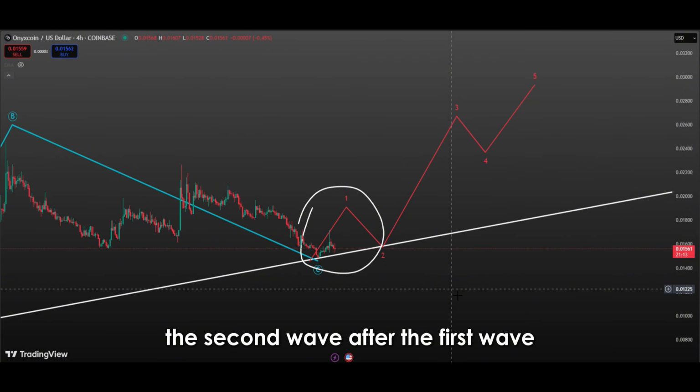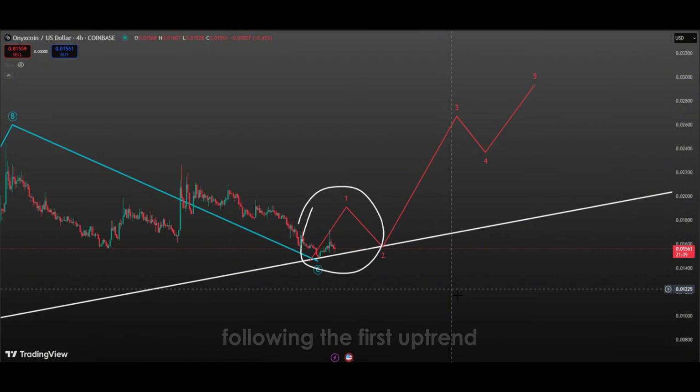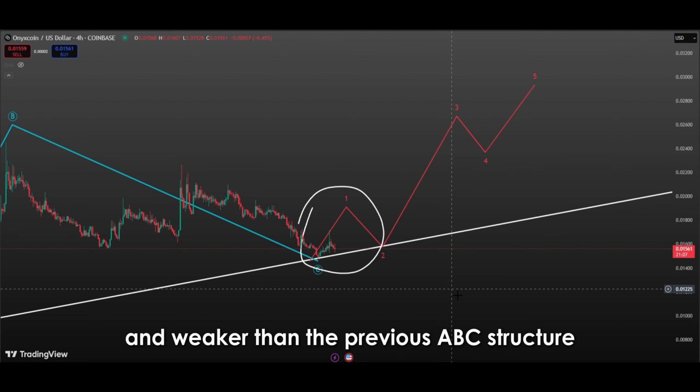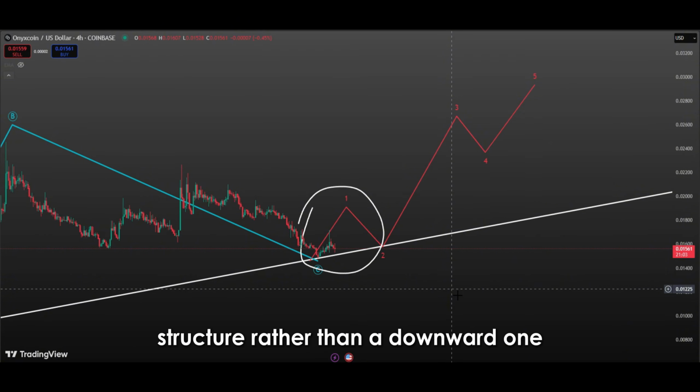The second wave after the first wave is of critical importance in technical analysis, because the second wave is usually formed by a slight retracement following the first uptrend. However, this correction is shallower and weaker than the previous ABC structure. This is a clear indication that the market is starting to enter an upward structure rather than a downward one.